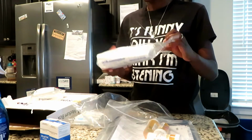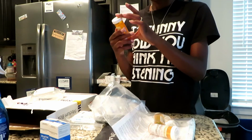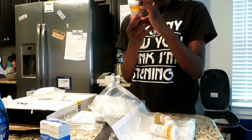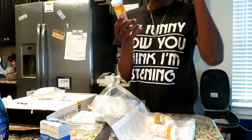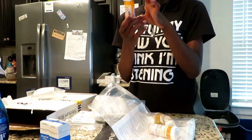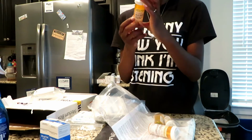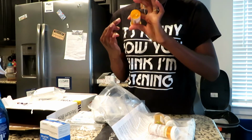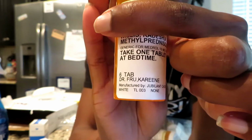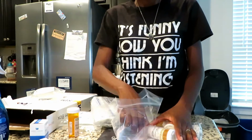This is not the exciting part. Let's see. And then I have my, what is this? I'm gonna put the word here. It's meth or something. And it's 6 tablets. And I take 1 tablet at bedtime by mouth. And so this is the name of the prescription. Anyways, I try to take pictures that way you guys can see it better.